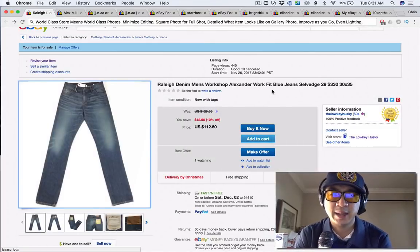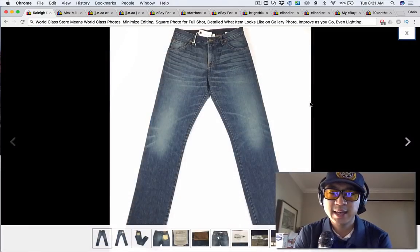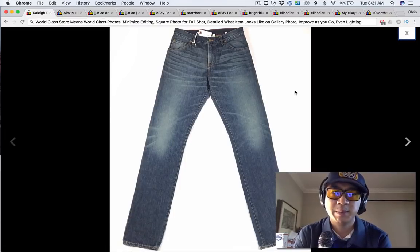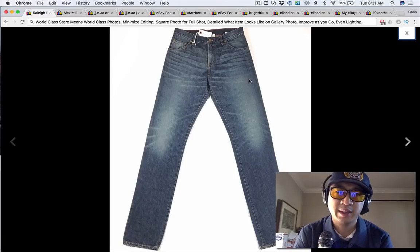But I do want you to focus on a few things for photos. I want you to minimize editing. So all of these photos are not edited. And I think you can tell because there is not a washing out of the item. I just have a really good setup with 4 lights. 4 lights is overkill. You don't need that. But the reason why I have 4 lights, one in each corner, is to reduce hot spots and cold spots. So you can see here in the crotch area, if I only had 2 lights, there would be a darker area in the crotch area or around the edges, but because I have 4 lights, it's relatively even.